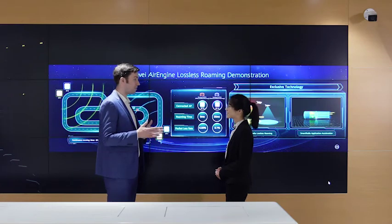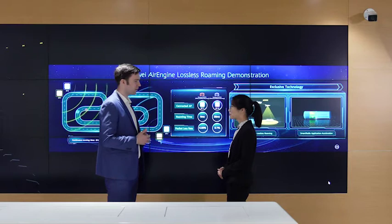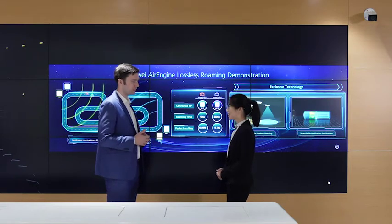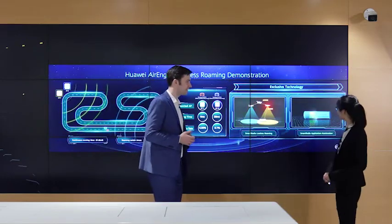Wow, I mean, waves following the people moving, that is smart. So what about this smart radio application acceleration technology? Okay, so let me introduce the smart radio application acceleration.